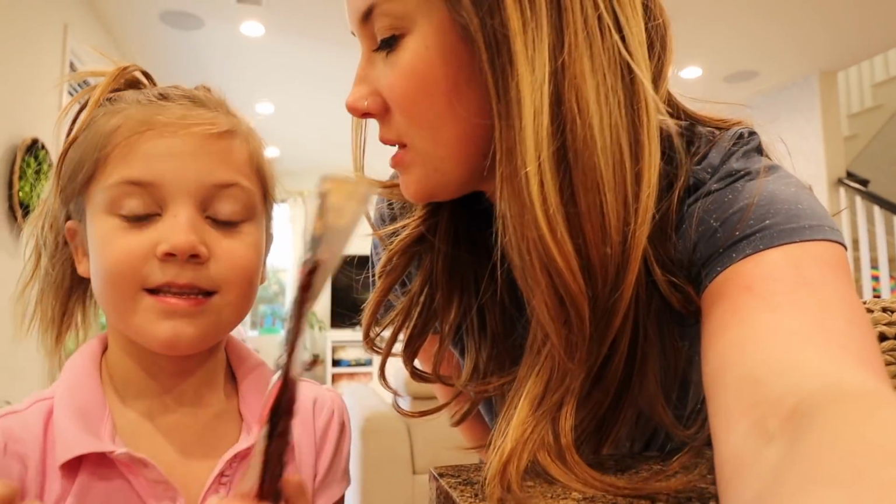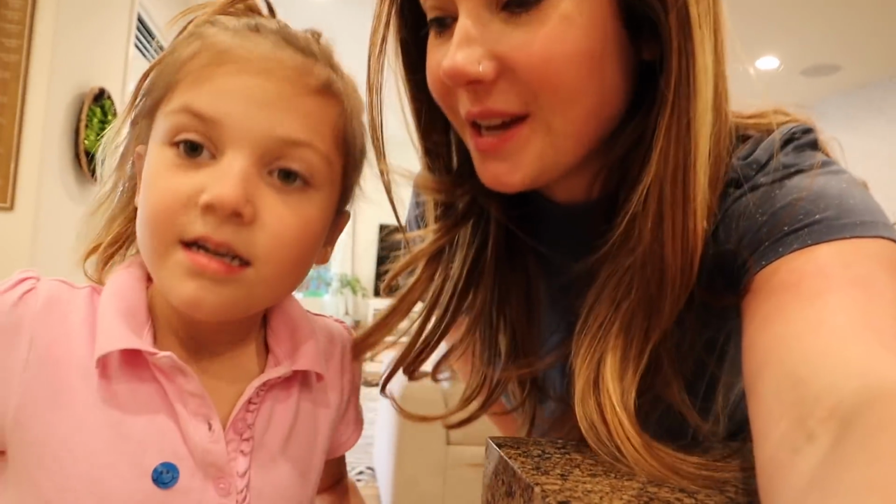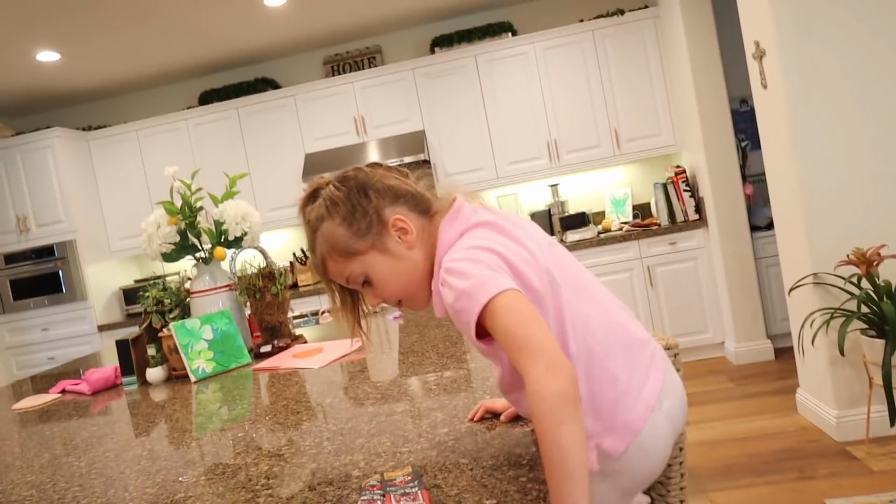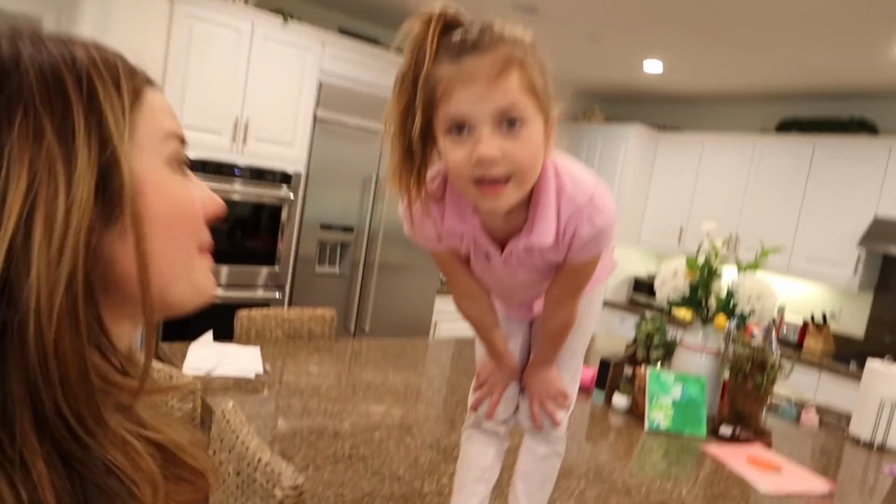Okay, Stella, we have beef jerky right here. And you know what Pet Snatchers love? What? Beef jerky. So we're gonna stick this right here on the counter and then we're gonna go hide. Okay, Stella, come with me. Let's go hide under the counter. Come on. Okay, he's not gonna know that we're down here.